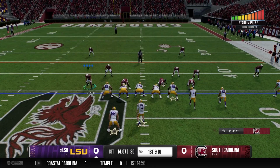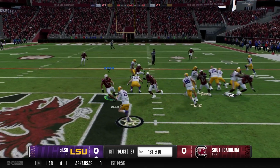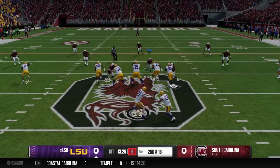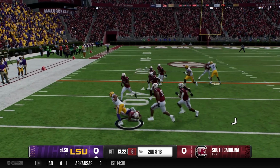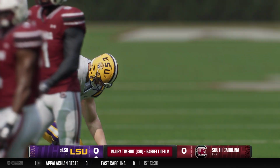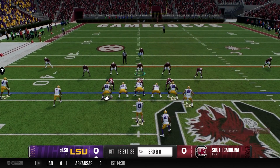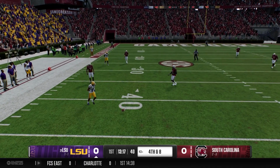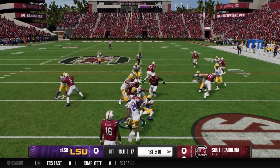Nice throw right side, 20 ripped off for Nusheimer. He'll keep it here, 1st and 10, and he runs right into the arms of Dylan Stewart. The 5-star freshman has been great through the first two games. 2nd and 13, sheds a tackle. This is Josh Williams who gets outside, and left guard Garrett Dillinger's hurt on the play. Looked like he just got a little bit of a cramp. He will be okay, but it is 3rd and 8 here for LSU as Nusheimer looks short left side, and he throws it at the feet of a receiver, and LSU will punt it on their first drive.